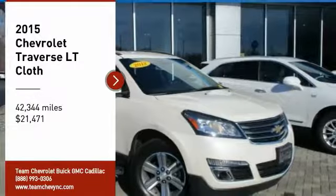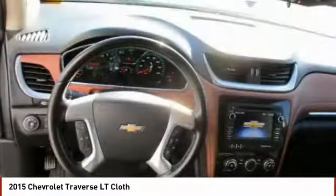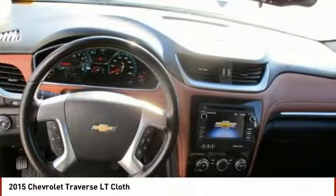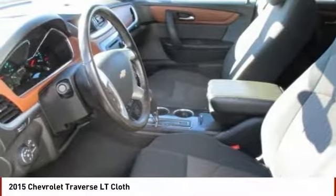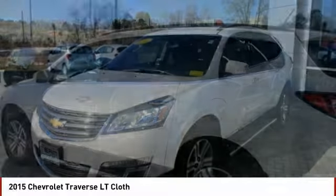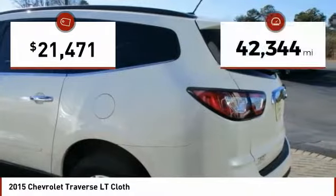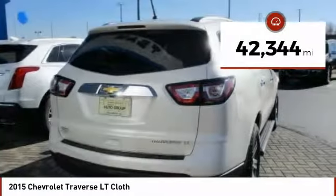For the right vehicle, check out the 2015 Traverse. Chevy Traverse is more stylish than minivans and far more fuel and space efficient than truck-based SUVs. Crossovers like the Traverse are excellent family vehicles and is priced below $25,000. This vehicle has less than 45,000 miles.